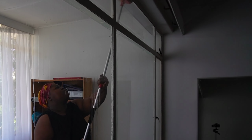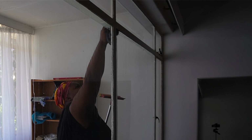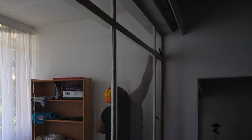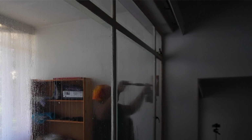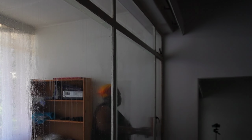So today is day 3 and I am deep cleaning the main bedroom. I started off with the windows because I wanted to get that out of the way before I moved on to deep cleaning the carpets. So today I'm going to be doing pretty much the same as the guest bedroom: cleaning the windows, the carpets, wiping down the wardrobes, and changing the bed linen.